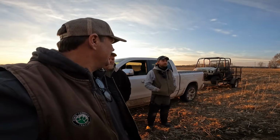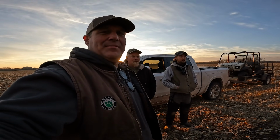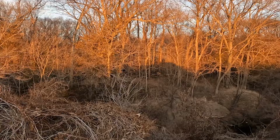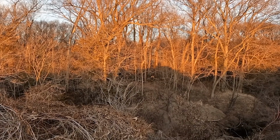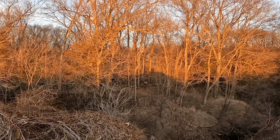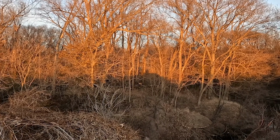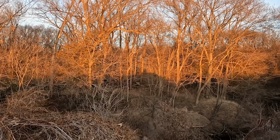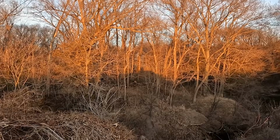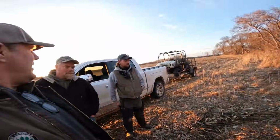Well, we're right here by town. You might have caught his mate yesterday. Yeah, I may have. That's pretty awesome. Look at him right on that log. There he goes, working right out the log. Well, he's just chilling. We're gonna get this coon taken away, and I'll tell you what, if that isn't Kansas, I don't know what is.